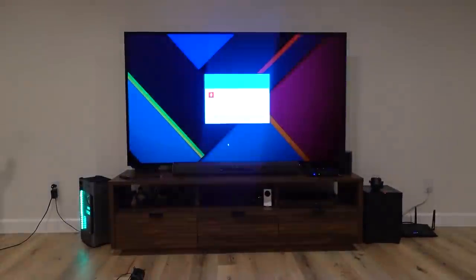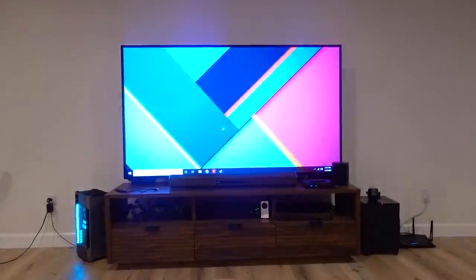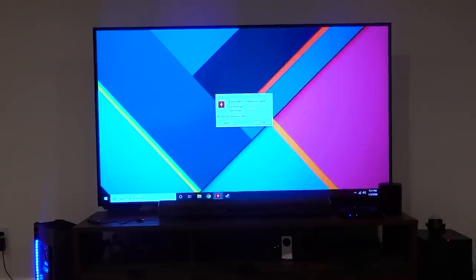Okay, let's do it. You know, this TV is 77 inches. It's absolutely massive in person, but whenever I'm filming it, it looks pretty small. I think we need a bigger TV.